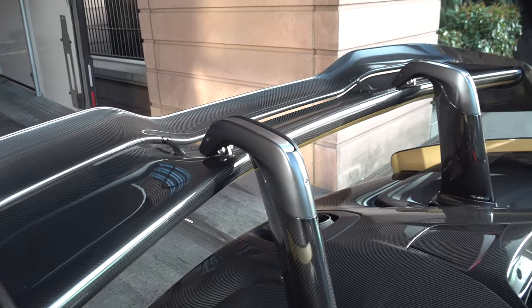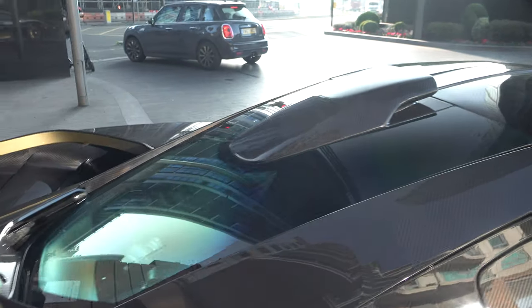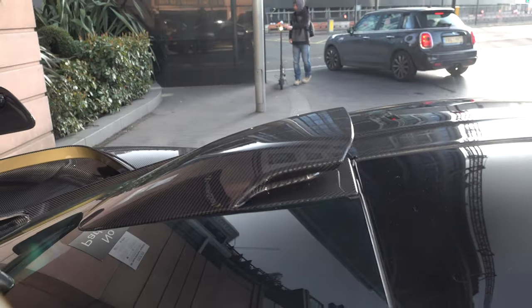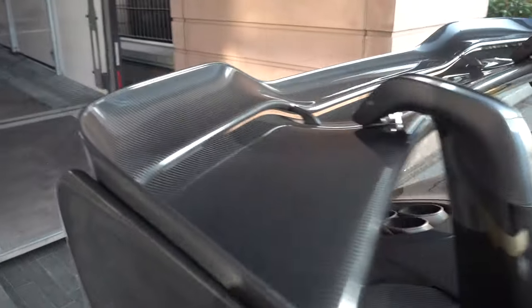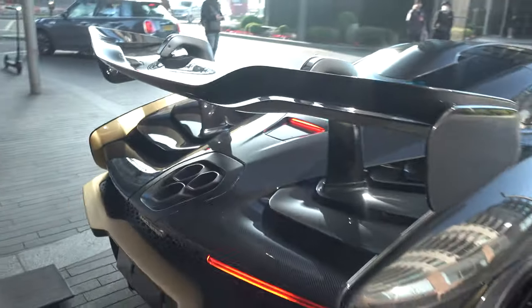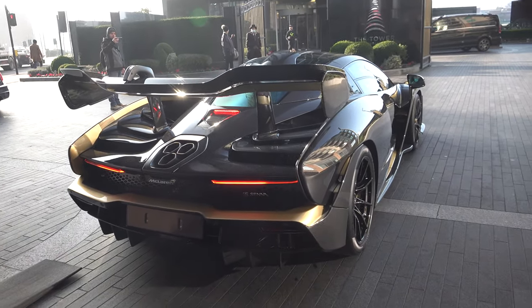Look at the size of that wing, all again in exposed carbon fiber, and then we've got the roof scoop in exposed carbon fiber as well. Is a really, really expensive option. I think this Senna new was over 1.1 million. Looks absolutely wild sat here.